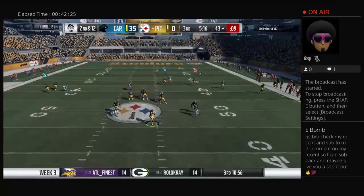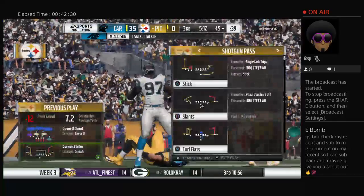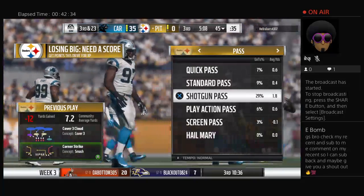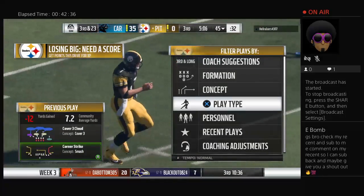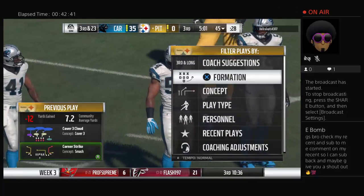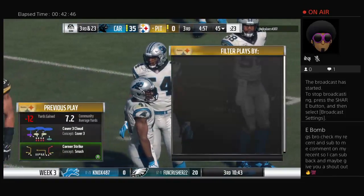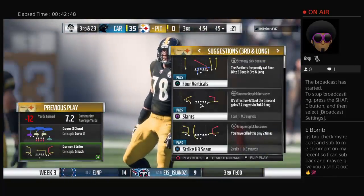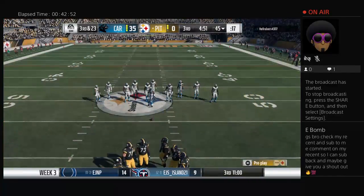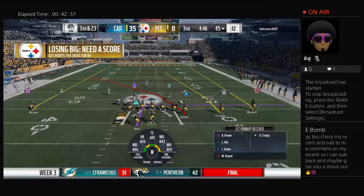From the shotgun, it's Roethlisberger. Pressure, and he's going to be taken down. They sack him back right around the 44. Mario Addison coming hard that time. He's able to run him down for a loss of 12. So the sack, and now a 3rd and long situation for the Steelers and Ben Roethlisberger.